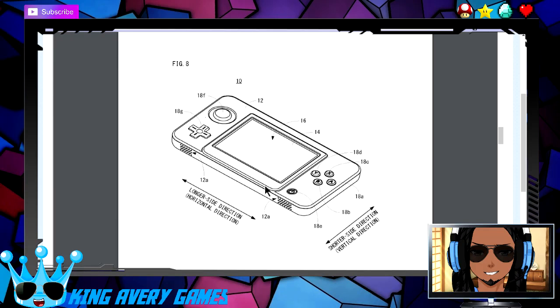Now the first thing to take note of is that this has A, B, and X, Y buttons rather than triangle, square, X, circle, whatever, right? So those buttons are different. Now, granted, yes, we would say, okay, automatically this is a Nintendo product, but there's still no information saying that this is a Nintendo product, right? This patent does not say it's Nintendo's.